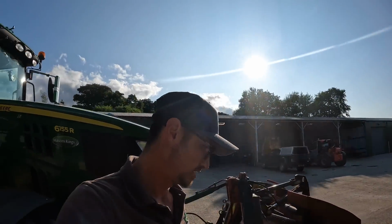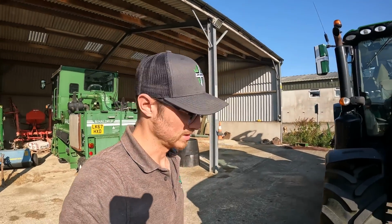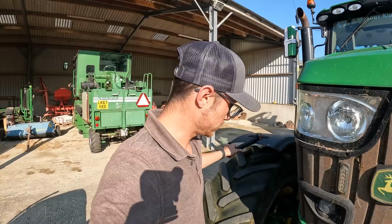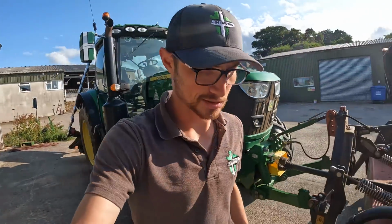So the same wire that broke last time that me and Phil fixed has broken again, so that'll be a job. I might get a chance to do it in the morning because we won't go silaging straight away. Just got to take the mudguard off so we can get to the sensor and peel it all back basically and splice a new piece of wire in.